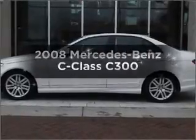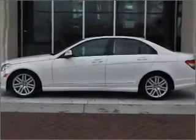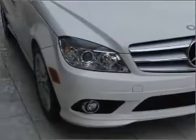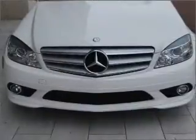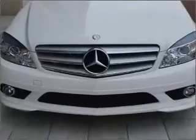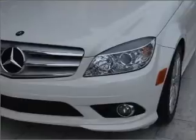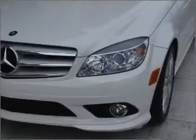Introducing the 2008 Mercedes-Benz C-Class. Find everything you want in a ride under one roof with this vehicle. With a solid six-cylinder engine connected to a smooth shifting automatic transmission, the anti-lock braking system will help deliver you safely to your destination. Heated seats make cold weather driving more endurable.